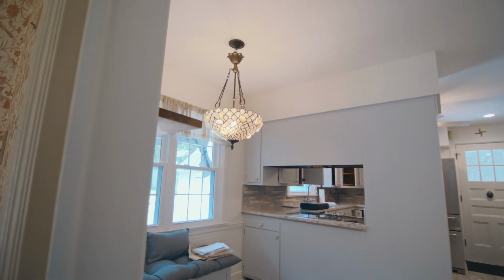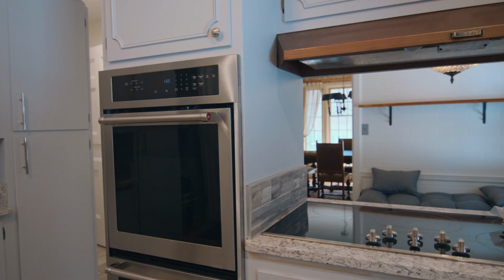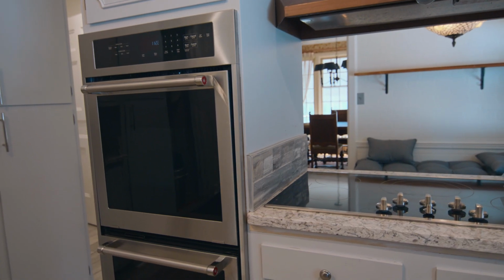Okay. In today's world, everybody can look at a home online. They can see all the pictures of it and walk around inside the home, but you can't always feel it.